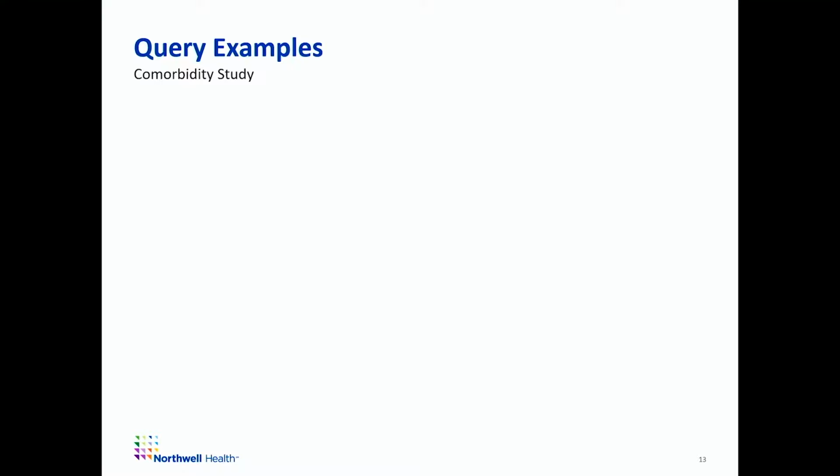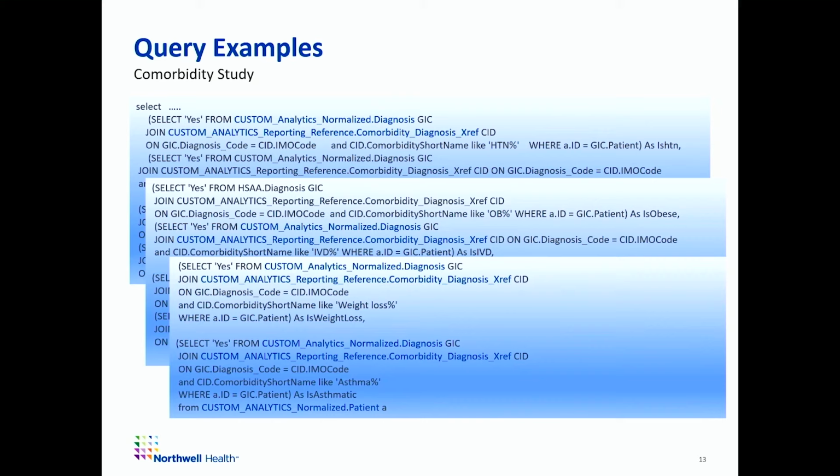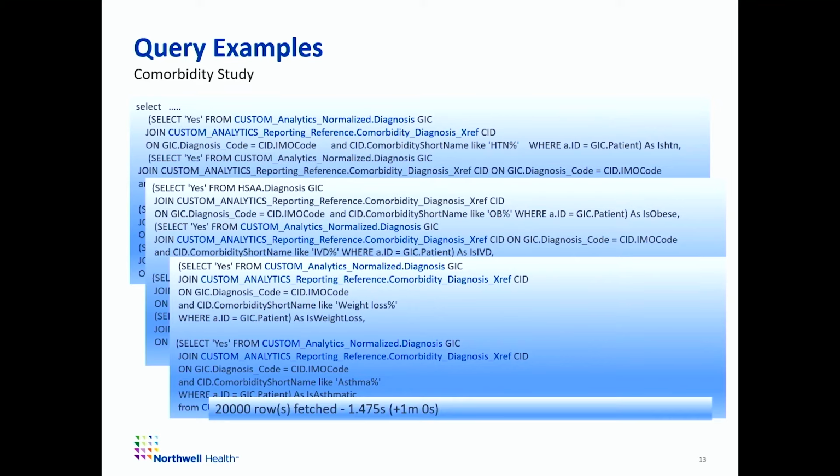Okay, so I just want to bring up a few query examples so that you can get a sense of what type of real-life queries the team had to work with on a daily basis. So this query is about a comorbidity study. I don't know if you can read all that text. So this basically is a series of subqueries that joins between the diagnosis table and the comorbidity reference table to identify any indication of a patient's comorbidity, including diabetic, CHFs, COPD, and all that stuff. And the query returns 20,000 rows in just over a minute. And the diagnosis table, as you can tell, is quite big.